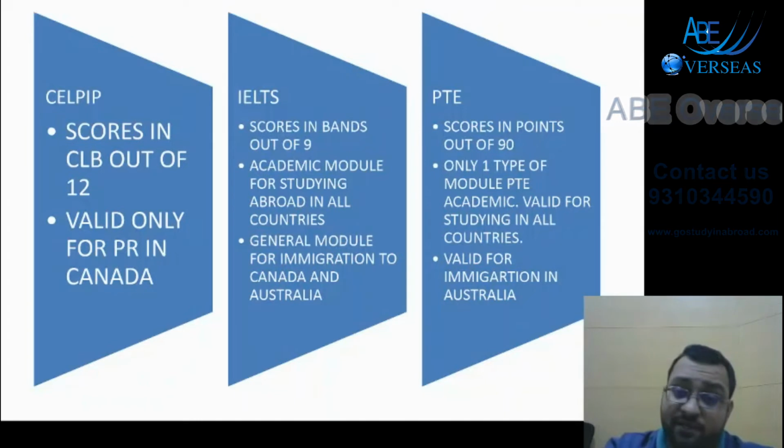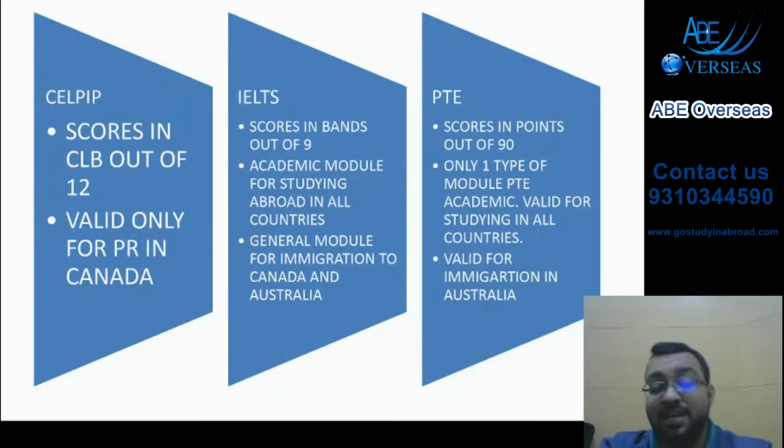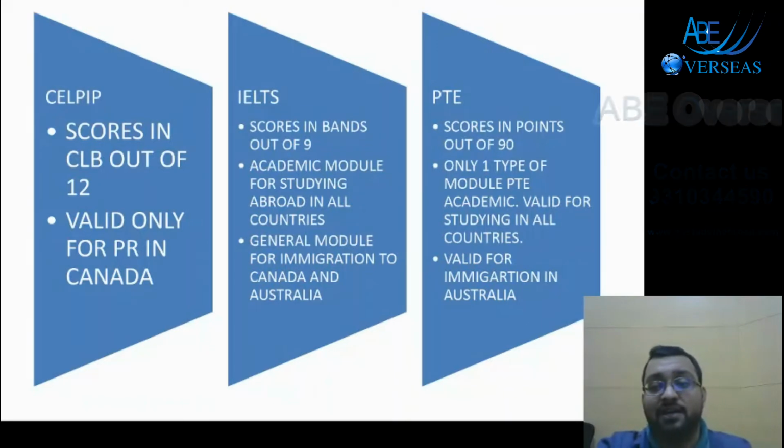Moving on to the Pearson Test of English, it scores you out of points, where the points in each section are out of 90. Here there's only one type of module, academic, and this is valid for both the study visa and immigration purposes. Almost all countries take the PTE for study visa purposes. But for immigration purposes, the Pearson Test of English is currently only applicable for Australia and New Zealand. Currently no other country accepts it for immigration or work visa purposes apart from Australia and New Zealand. That's where it's mainly popular, and it is not really used anywhere else currently.